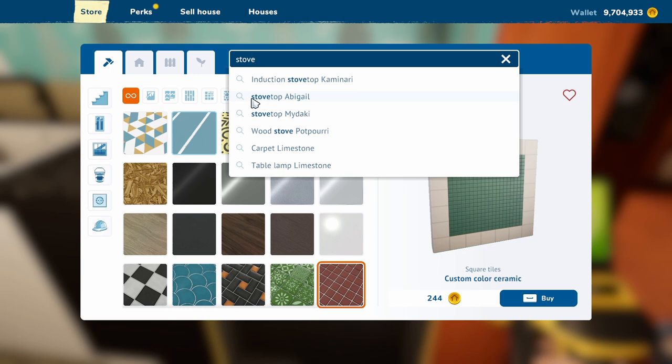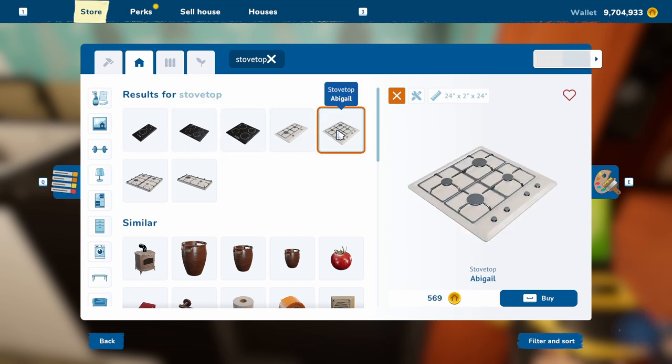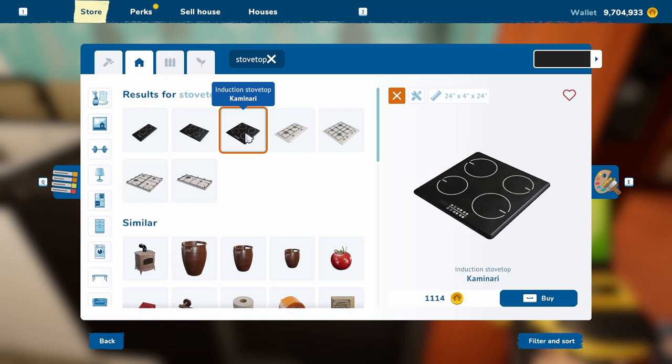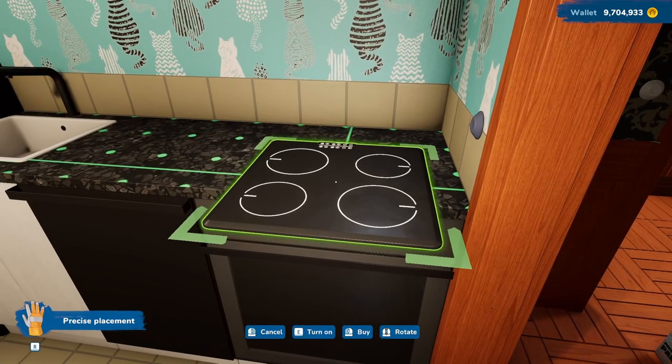Stove top. Okay. So what I want is, I think that one. Well, it's either that or that. How big is this one? Oh, they're all the same size. That's 24 by 24. And so is that one. So what's the difference between that and that? I think I want that one.